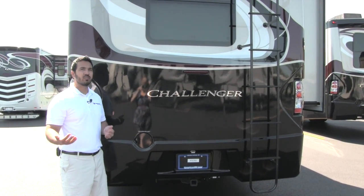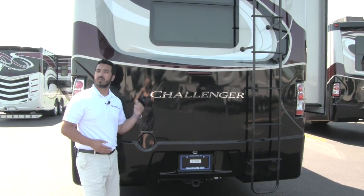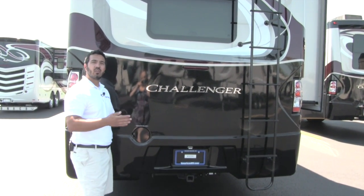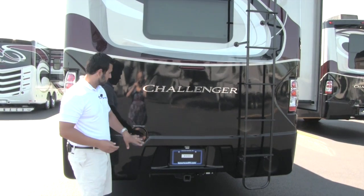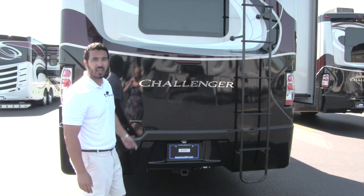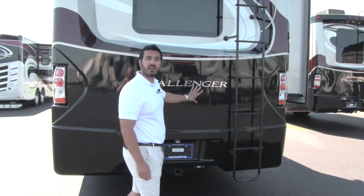That way, and if you've ever driven a big motorhome, this one's going to be just a touch over 38 foot. Sometimes it's hard to pull into a gas station when you can only pick a side, left or right. So having it in the rear, doesn't matter what side it's on, you can just pull up and fill up from either side.